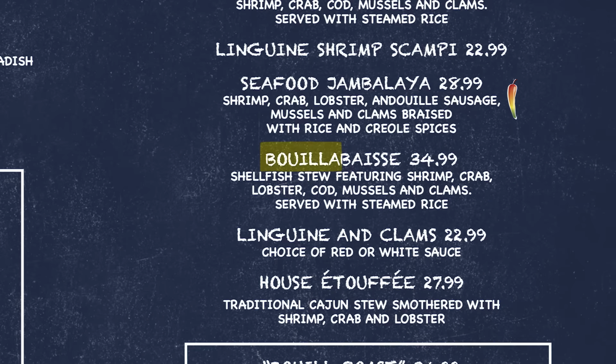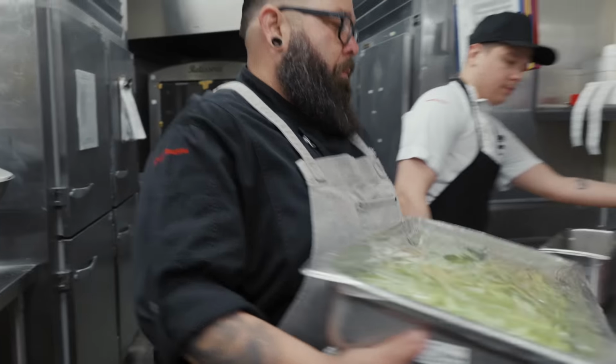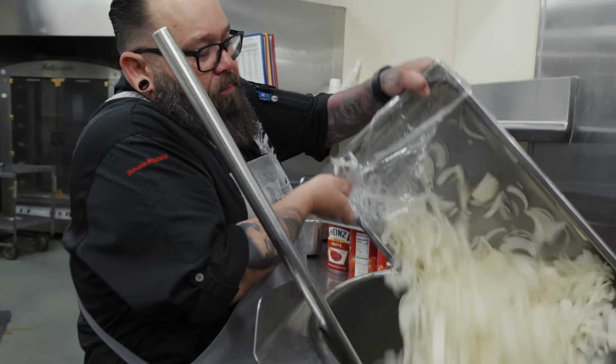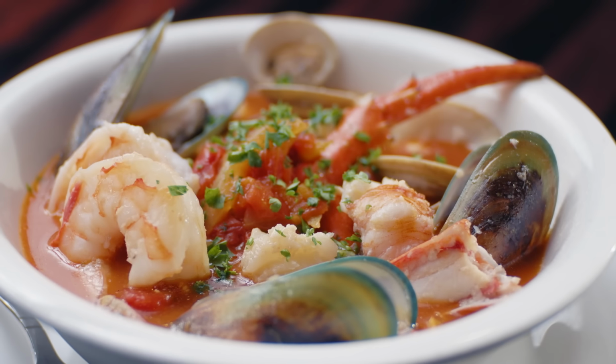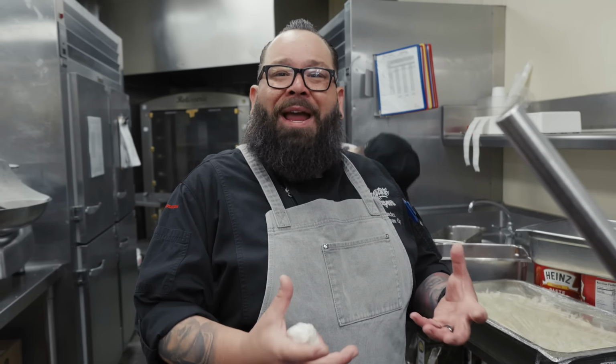I'm gonna actually make a bouillabaisse sauce, which is a tomato saffron stew with onion and celery. It comes with fish, crab legs, mussels, clams, lobsters, and big U15 shrimp. It's the one dish that really has pretty much everything we have to offer.